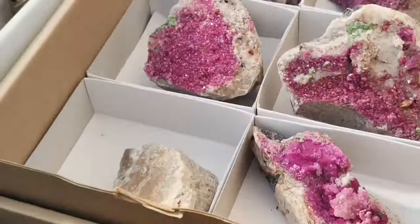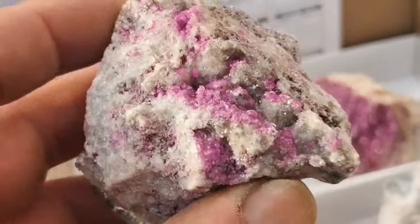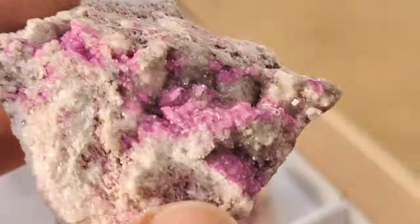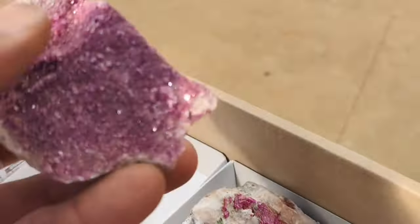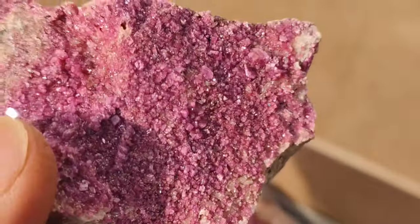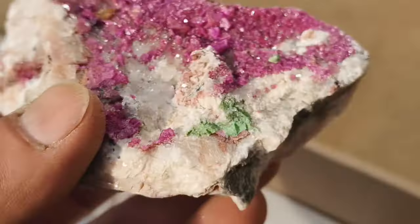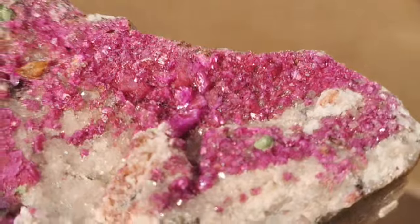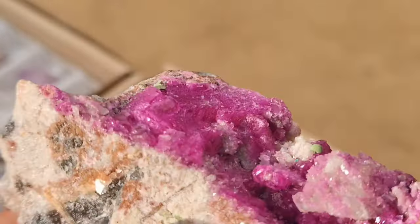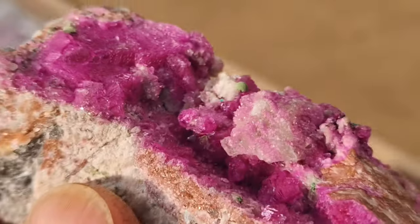Right, on to some Salros. 6 specimens, 1.47 kilograms. This cobalt dolomite from the Congo. There's a bit of Kuwaitite on the side. That's beautiful. Oh, that is gigantic here.